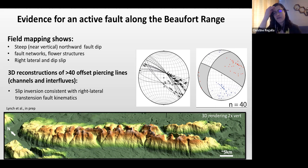And although I don't have a lot of information about it here in this talk, one of the interesting things that we're hunting down here is that one of the largest earthquakes to have occurred in Cascadia in historical times is the magnitude 7.2 Vancouver Island earthquake, whose epicenter is just off the page. One of the nodal planes of that earthquake is basically parallel to what we are observing for our fault system, and has slip inversions that are similar to what we're seeing. And so this Beaufort Range fault may be a candidate fault for hosting that earthquake, but the host fault has not been found.